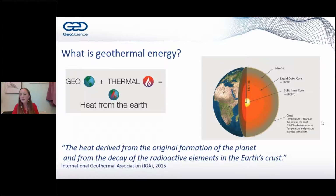So I think looking back to the slide before, this is much clearer. So you've got images that represent the points you were trying to discuss. So you've got geo means earth, thermal means heat. So heat from the earth, so that's represented through images rather than text. It's taken out some of those bullet points. You've got a diagram that clearly explains temperature increases with depth. That's really helpful, and you can use that to expand on that point and what you want to say.